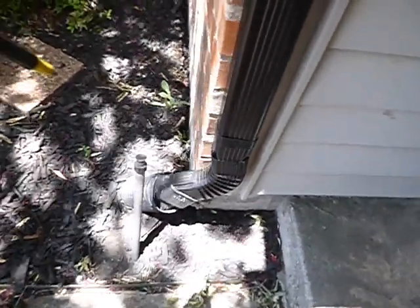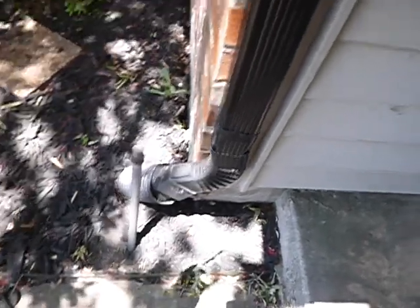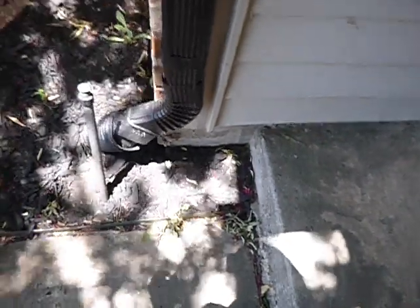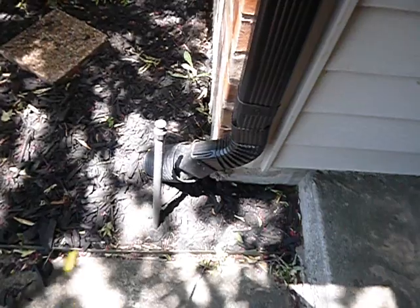Rain gutters are below grade. Lawn sprinkler heads should not be closer to a structure than 12 inches. And this system's been decommissioned, but still, we're going to report on it. And the sprinkler heads are too close.